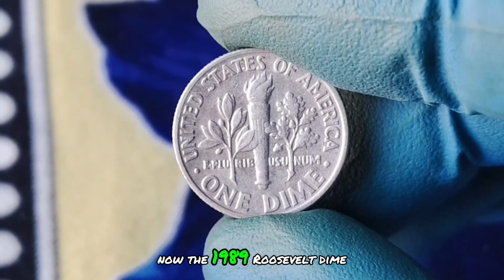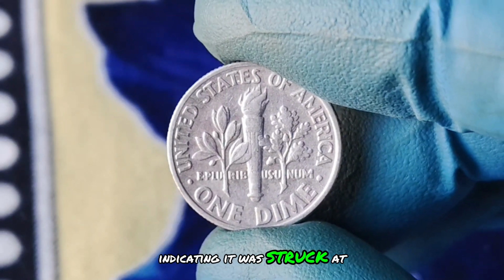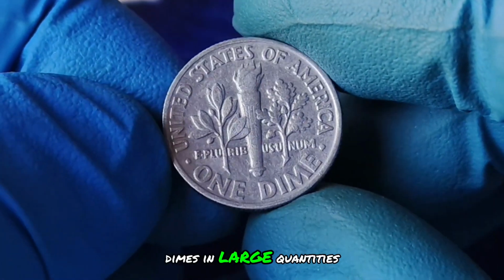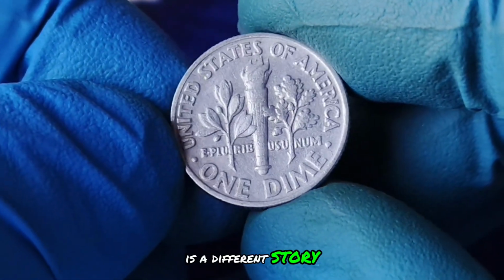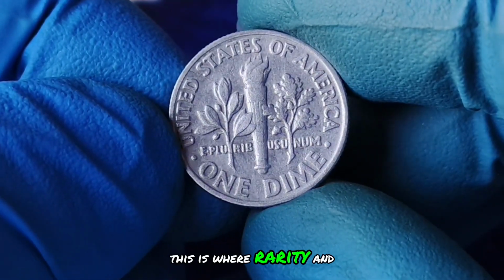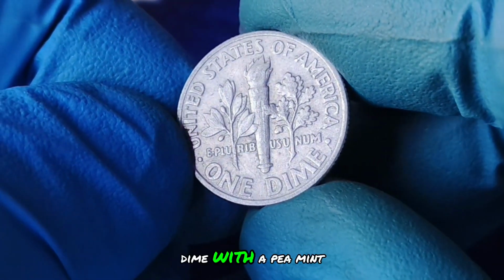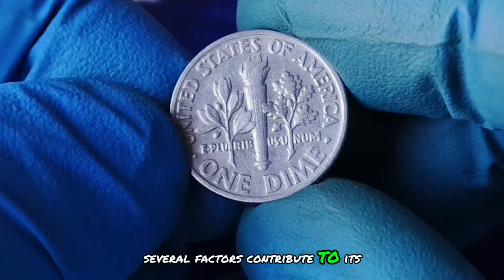Now, the 1989 Roosevelt Dime was produced with the P mint mark, indicating it was struck at the Philadelphia Mint. While the Philadelphia Mint produced dimes in large quantities, finding one in uncirculated condition is a different story. This is where rarity and value come into play. Why is the 1989 Roosevelt Dime with a P mint mark so valuable today? Several factors contribute to its worth.